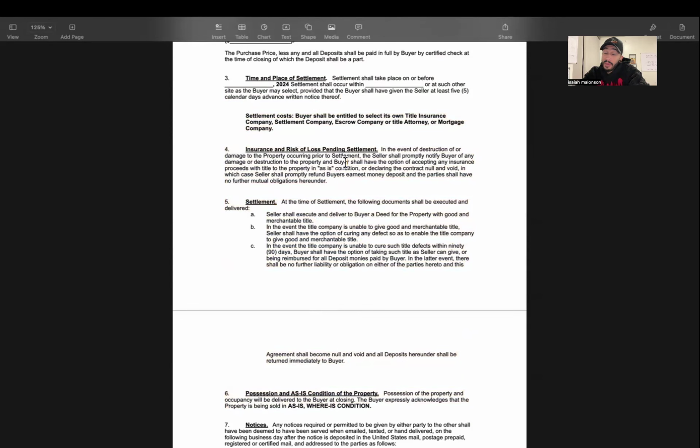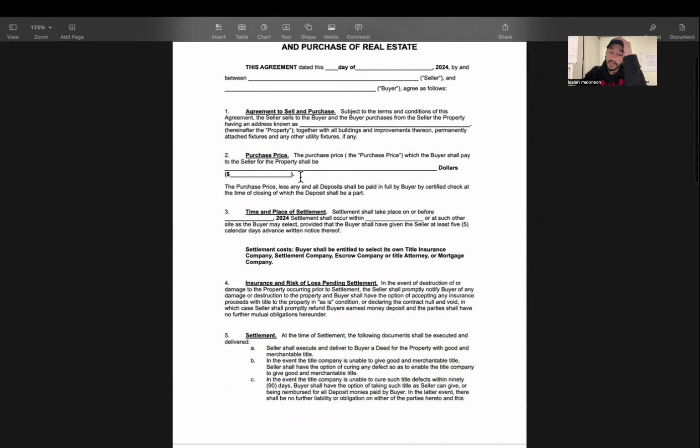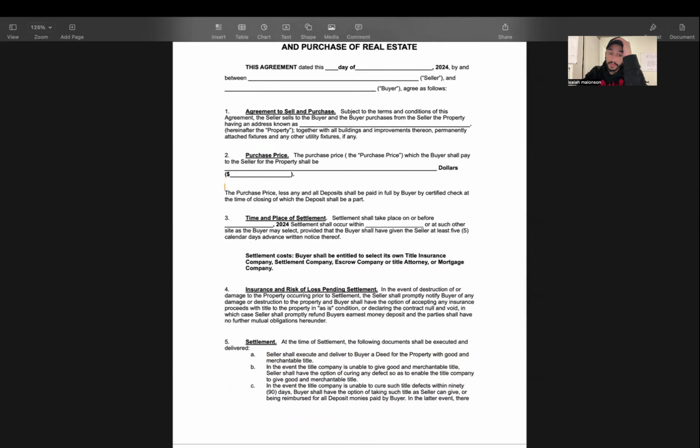I put earnest money up and everything, and I tried to cancel. And they're like, no, you can't do that. You can't get your earnest money. I was like, damn it. So yeah, that's another thing. Okay, if you guys are wondering about earnest money, you would put it in here.